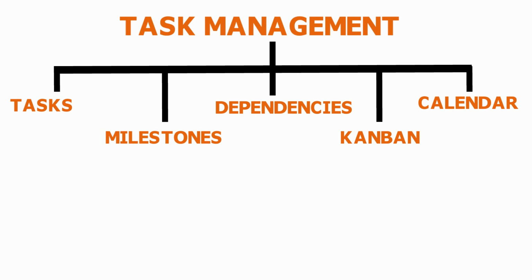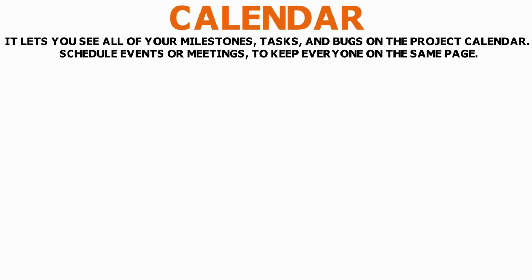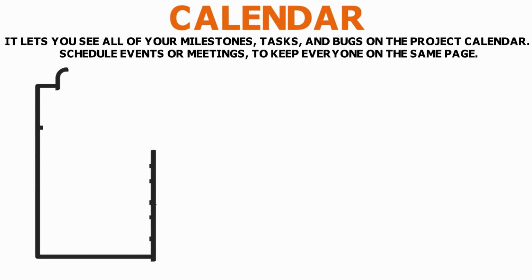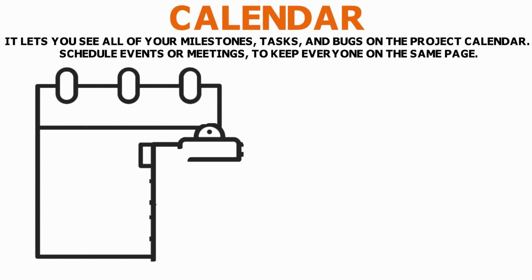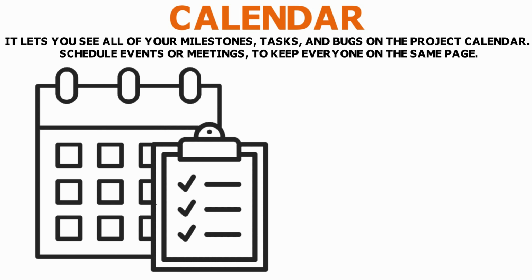The calendar is another thing you want to think about when considering task management. Now, this is very important whether or not you are a project management professional or a very ambitious and proactive business manager. Calendar allows you to see all the tasks, the initiatives, the milestones, the bugs. You can see all of these things on the project's calendar, and you can schedule using that calendar. You can schedule events, meetings, chat sessions, and the bottom line here is that all these interrelated activities allow you to keep everyone on the same page.